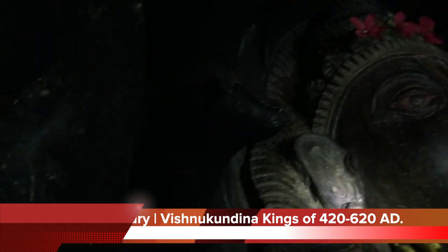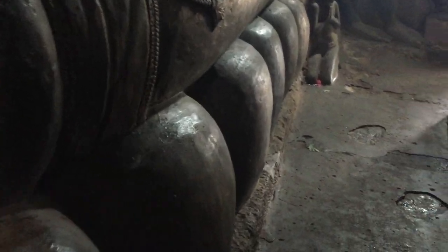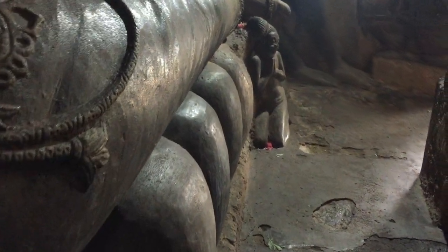These are a set of caves excavated on a rocky hill overlooking the surrounding lush green fields. However, the main cave is a four-story cave with neatly carved chambers with pillars. It is this cave that most of us explore.